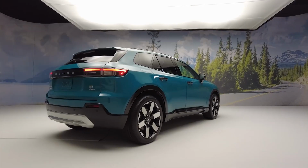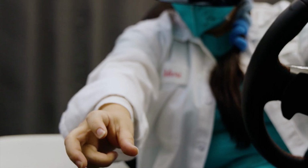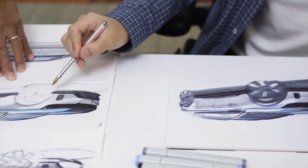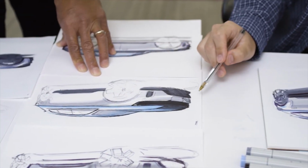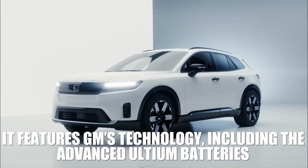And because the development of EVs has been neglected for a long time, Honda is forced to borrow technology from other companies. This elegant compact crossover will be more of a Chevrolet under the skin, because it features GM's technology, including the advanced Ultium batteries.